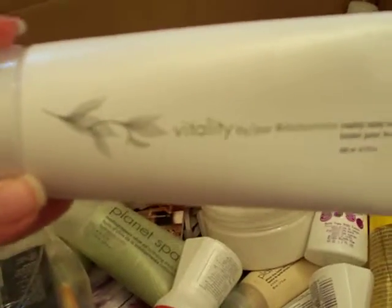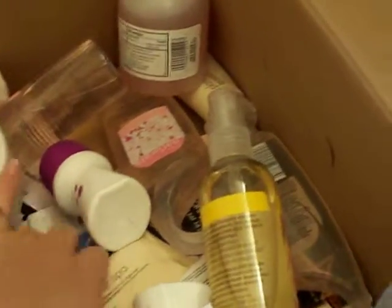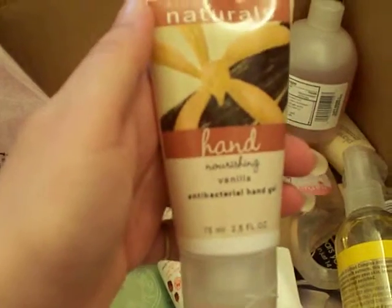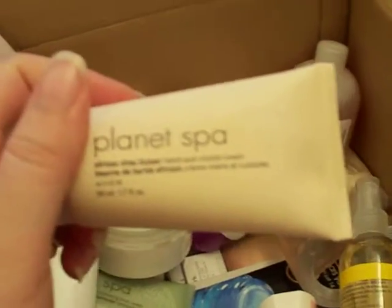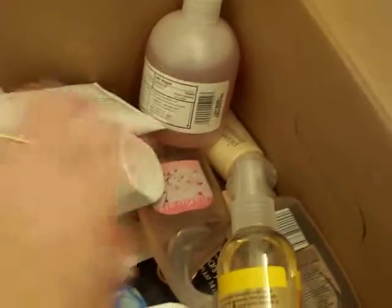If you're more into botanical stuff, the Vitality, the Live Botanicals, it's really nice. What is this? Oh, cosmetic bag. Some more of the Live Botanicals. Have some things in here for giveaways. Antibacterial hand gel and vanilla. That's really yummy. Planet Spa. This is the African Shea Butter Hand and Cuticle Cream. That's really nice. A lot of people are addicted to this.